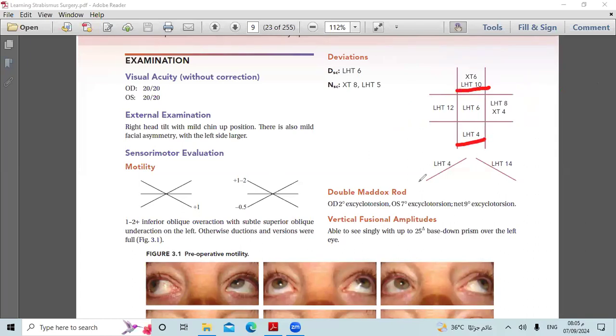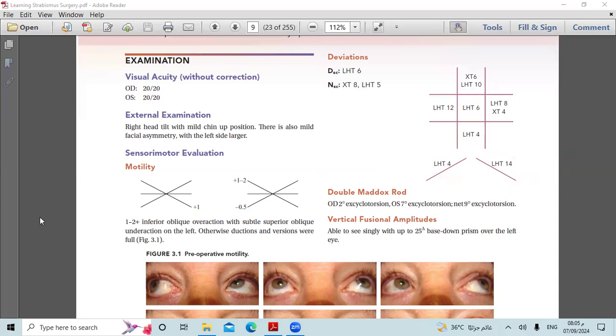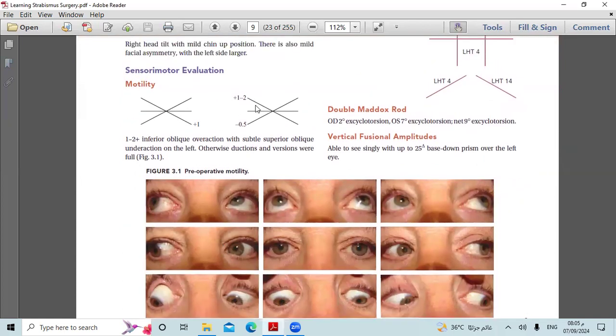Okay. And in the head tilt? In the right head tilt, left hypertropia decreased to 4, and in the left head tilt, it increased to 14. So we have left hypertropia increase in the right gaze and increase in the left head tilt, and decrease in the right head tilt. I hope it's clear here. Okay. Yes, Dr. Khadija, continue.